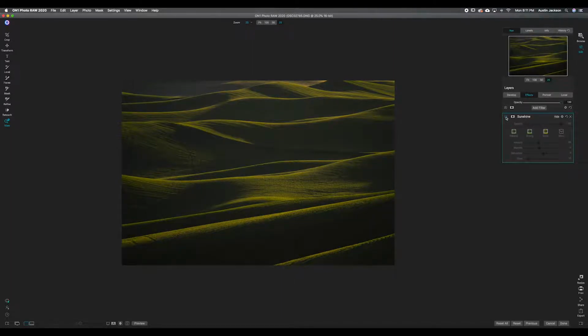The really nice thing about all of these is that you actually have an opacity slider on each effect, and you can toggle the effect. So I really like doing this, and if I say, oh, I think that effect is a little strong and I want to go back later, all I have to do is slide this opacity bar down and it will reduce the effect. So that's kind of the sunshine filter, super simple, but it is one of my favorites.